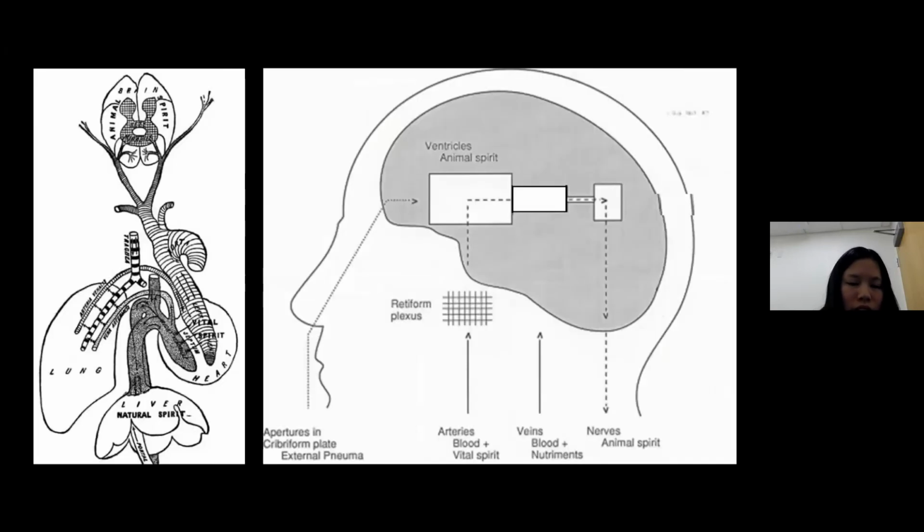He developed this idea of a vital spirit in the heart. He thought that the vital spirit was carried to the brain. Once it gets to the brain, it's changed by the retiform plexus into an animal spirit. And this animal spirit was thought to be the fuel for motor and sensory impulses to the periphery.